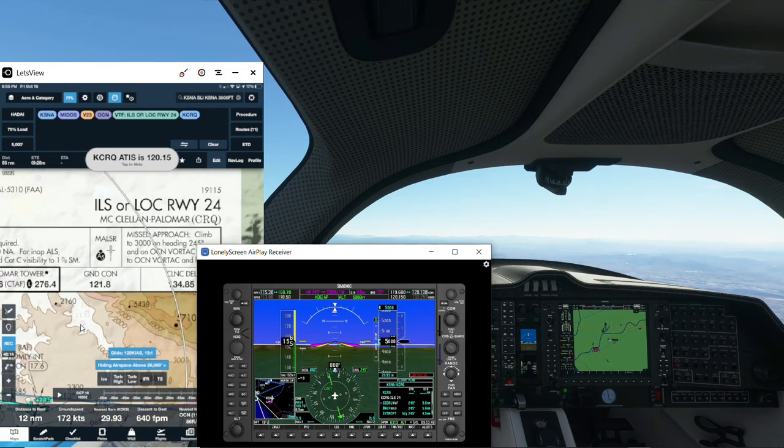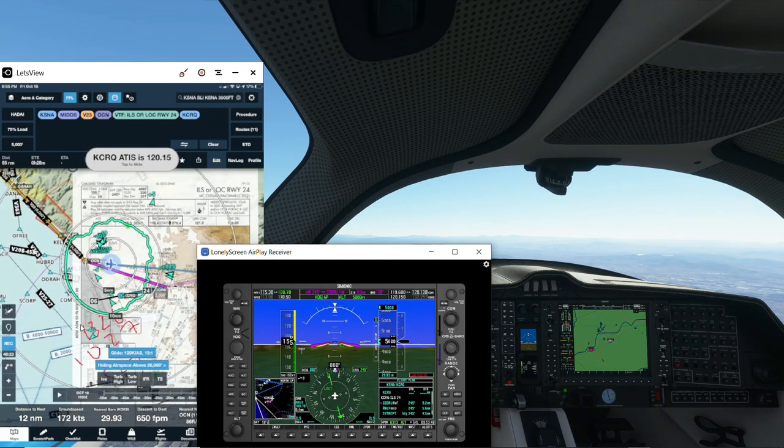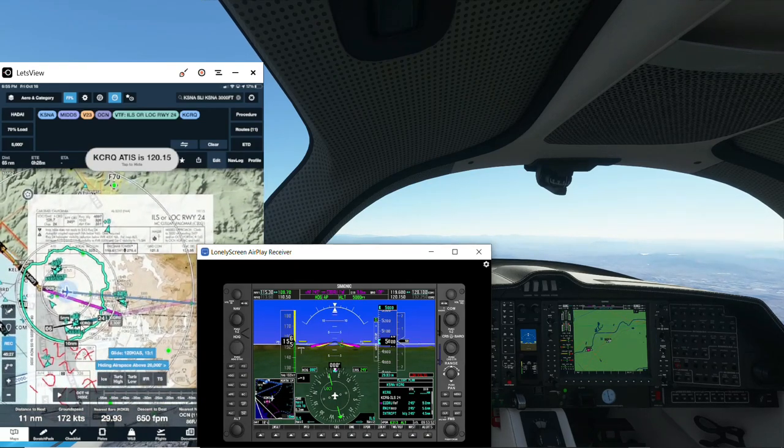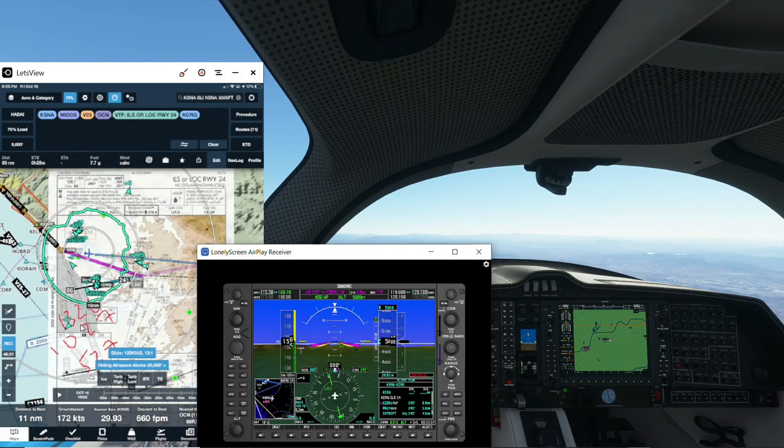Point where approach good afternoon, TPM 5939 Victor, level 8000. Missed approach, climbed to 3000, heading 245. Juliet. And Ocean Vortec, radial 145. Or 5939 Victor, camera approach, or correction, point Magoo approach, roger. Depart Fillmore, heading 230 vectors, visual approach runway 8. I will depart Fillmore, heading 230 for 300 vectors.